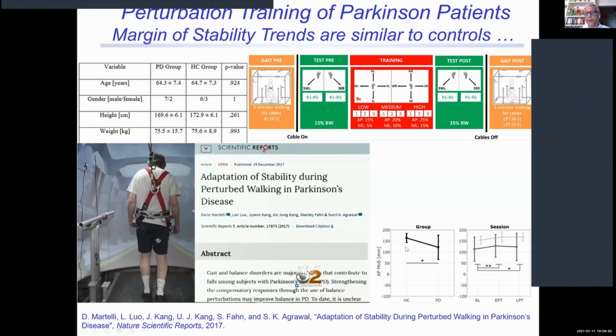But what is very interesting here is that both Parkinson patients and healthy subjects can improve their balance through this kind of training approach. And that was the important part of it, because many of the Parkinson patients take a medication that helps with the tremor, but there is no solution for balance improvement.